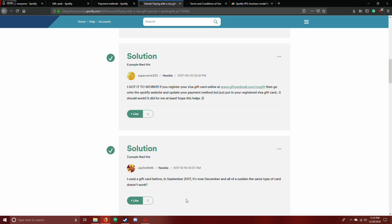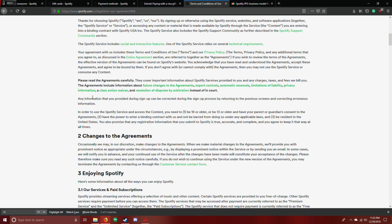Some users of Spotify are below 18 and may not even have bank accounts. It is important to consider that Spotify does allow users that are below 18 according to their terms of service. Right here, it says, "In order to use the Spotify service and access the content, you need to be 18 or older, or be 13 or older and have your parent or guardian's consent to the agreements."